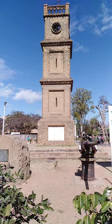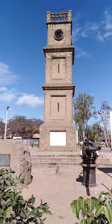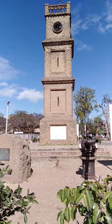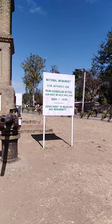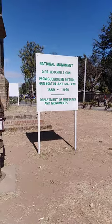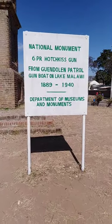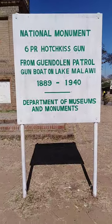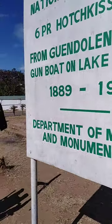Yeah, this is Mangochi. This is the national monument which was built here. Just behind me there's a river. But before we go to the river, this is what's written for the monument. And of course, this talks about a gun which was mounted on one of the patrol boats. And this is the gun right here.